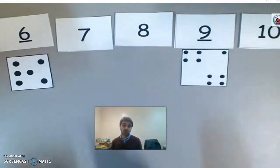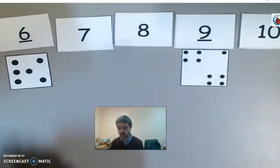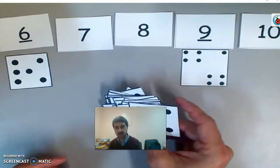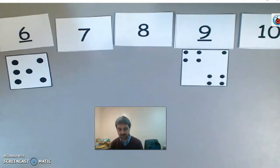Okay, so you are going to do this right now. You're going to go through all your dot cards. Okay, and if they, that's a 5. If they are 6 or more, you are going to put it underneath the correct one.